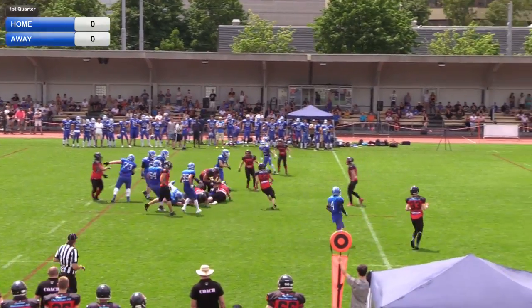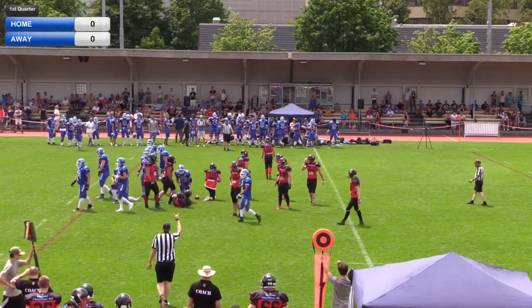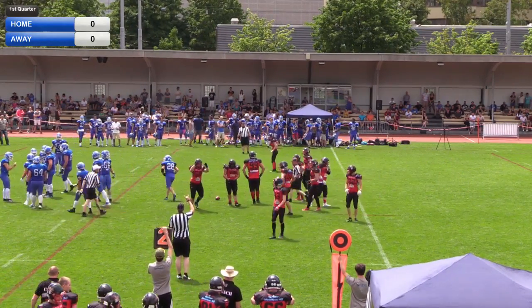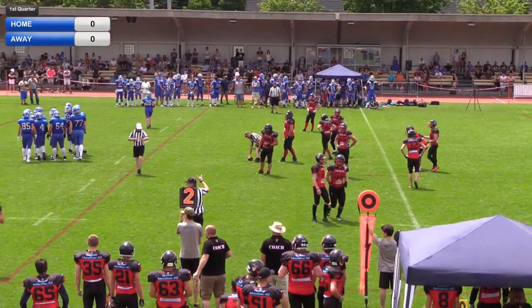Handoff to number 28, breaks through the line, and is stopped after gaining about 6 yards. So it's second and 4 for the Renegades offense.